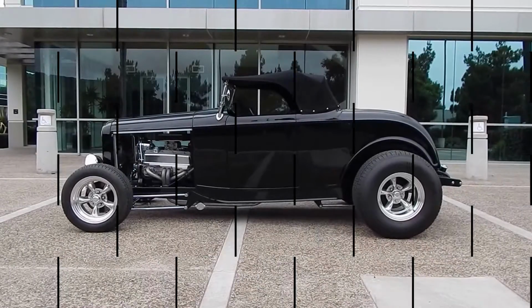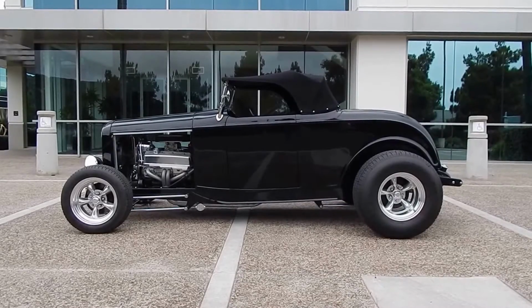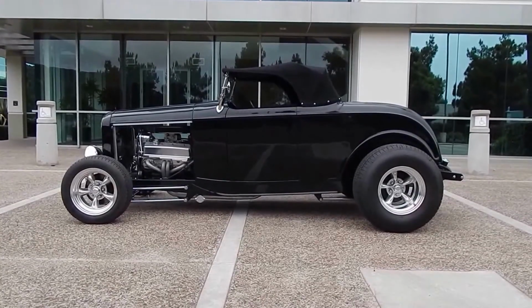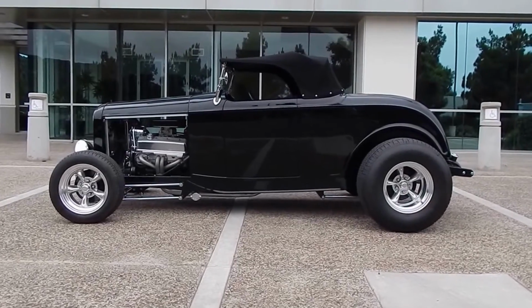Here we are in a beautiful Carlsbad, California morning, looking at a very traditionally done 1932 Ford Roadster. I'll do a little walk around, show you everything, top to bottom. Hang on throughout the whole video, and when you're all done, go to spudsgarage.com for many still photos.